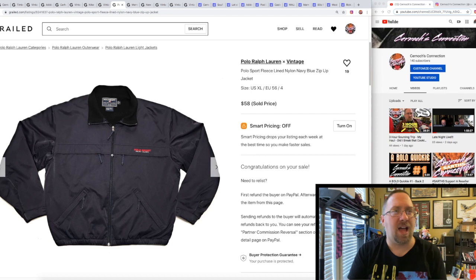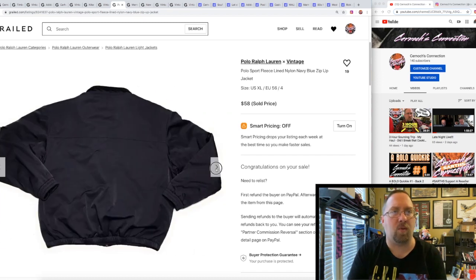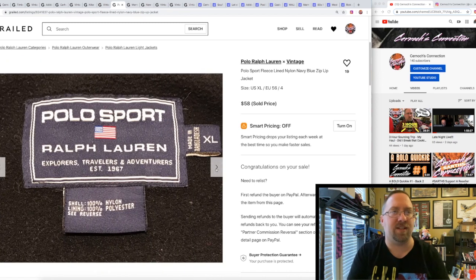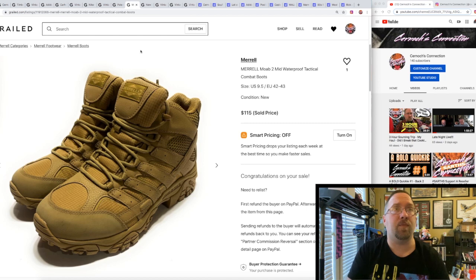But I had this for a while. It's just a nice, simple Polo Sport jacket, but it was really warm, really nice. I almost kept it for myself, but I ended up letting it go for $58. Not bad. Let's make a sale.